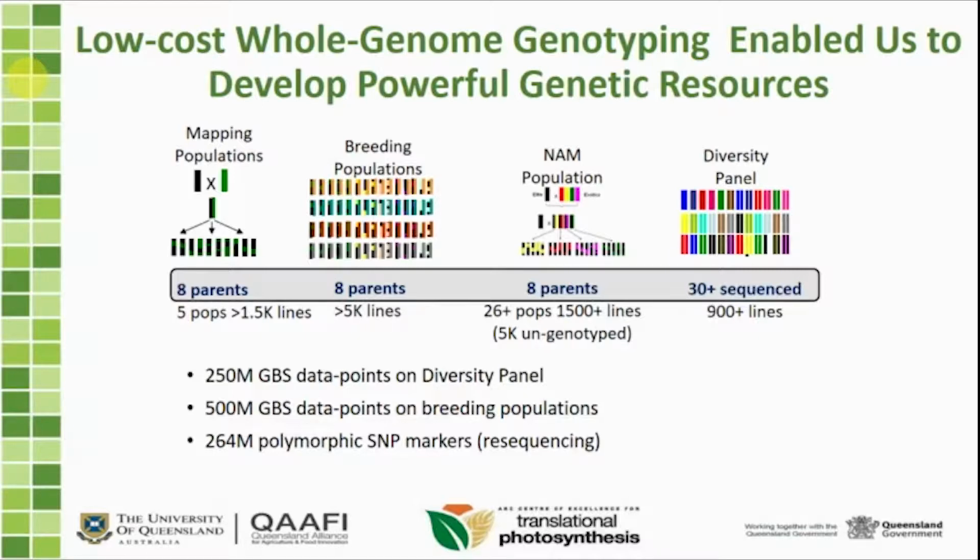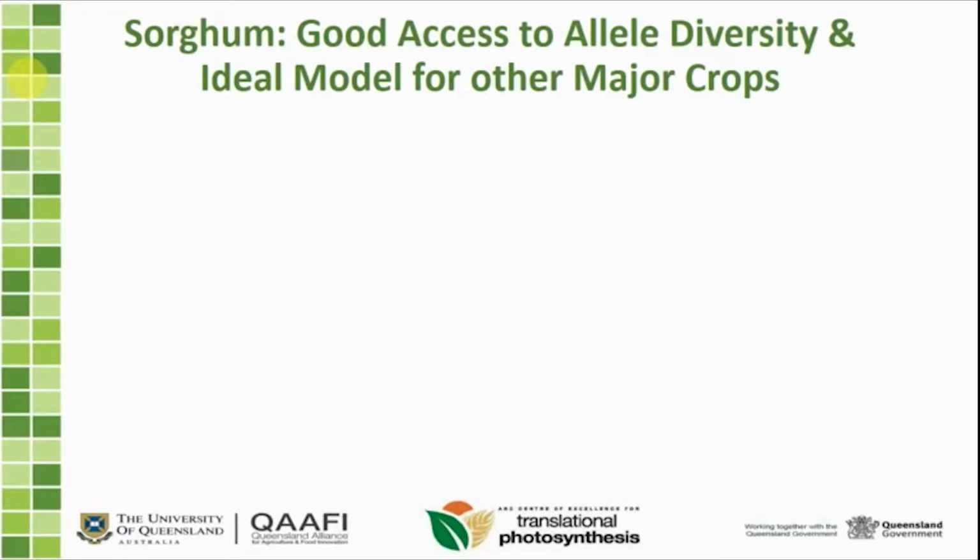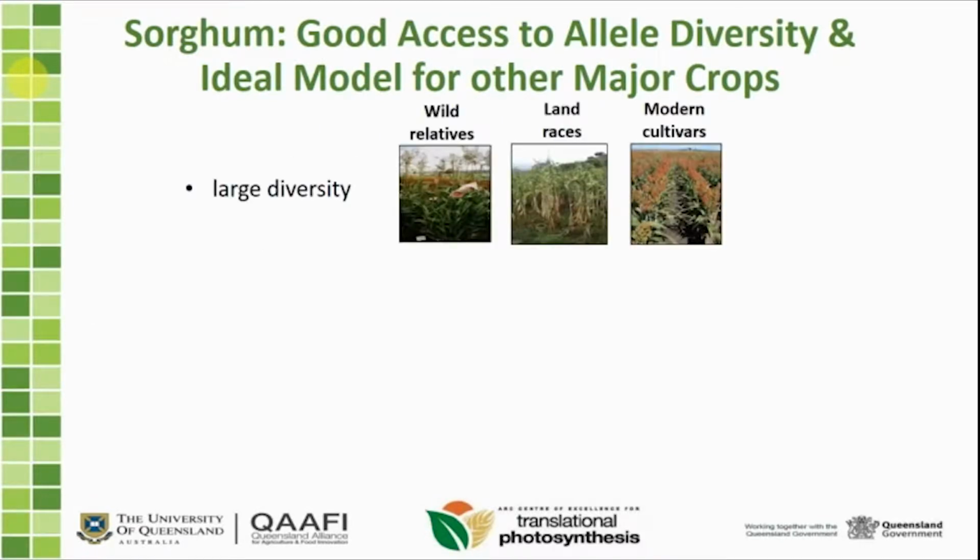So an incredible amount of data that we have, but because you also need phenotyping information, that has been really lacking. But sorghum is a good model because it has large diversity, and we have access to wild relatives, landraces, and modern cultivars, so different levels of domestication that we can access in the hope to get new alleles that we might not have been looking at with the latest breeding lines.